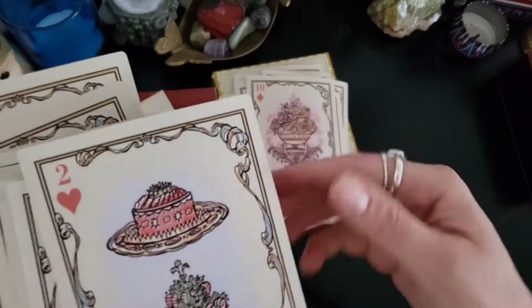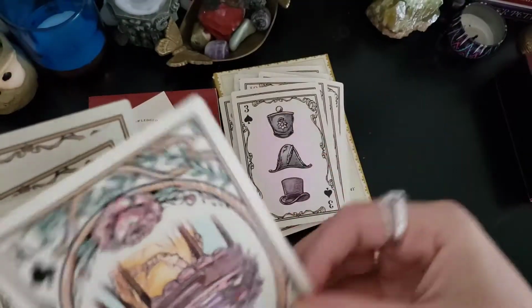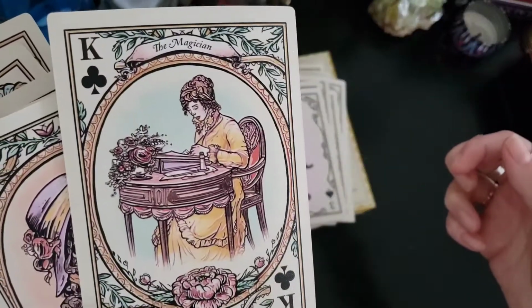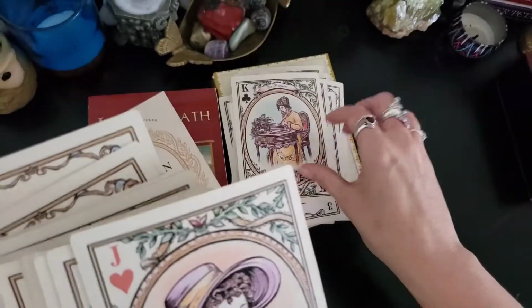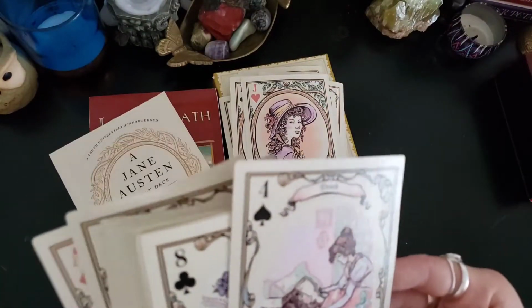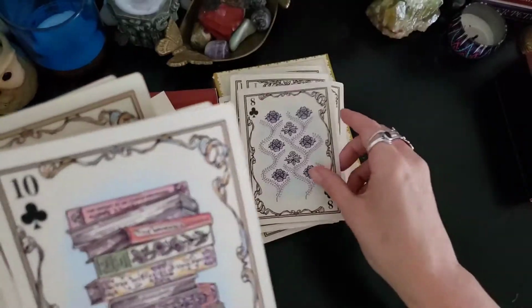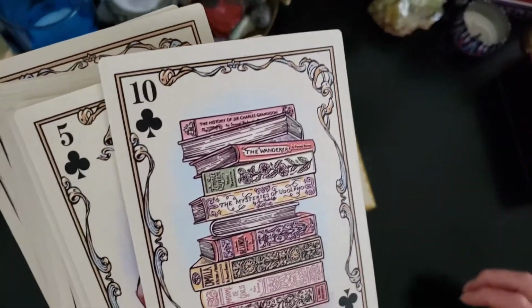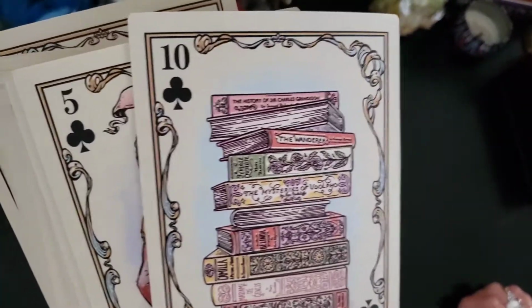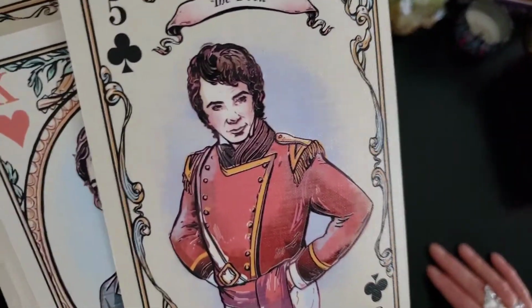I think the cards are beautiful. I can definitely read them. This is Jane Austen herself, the Magician and the King of Clubs. But I think that I had really held out a lot of hope for this deck, or was really excited for it. So, oh, here we go.